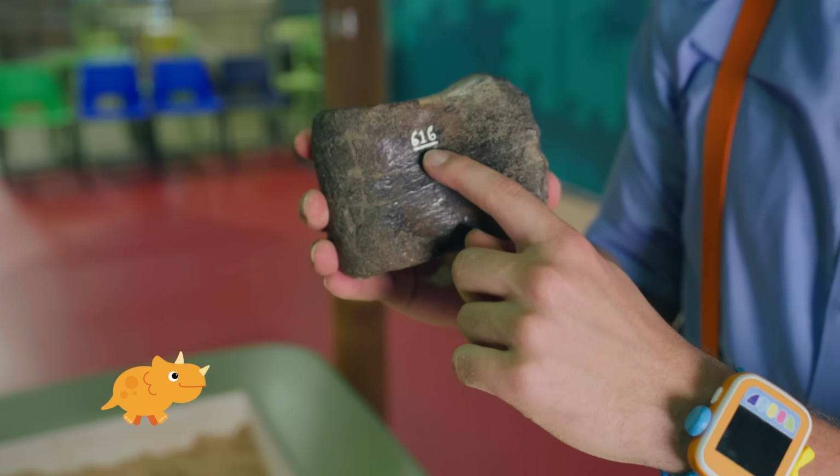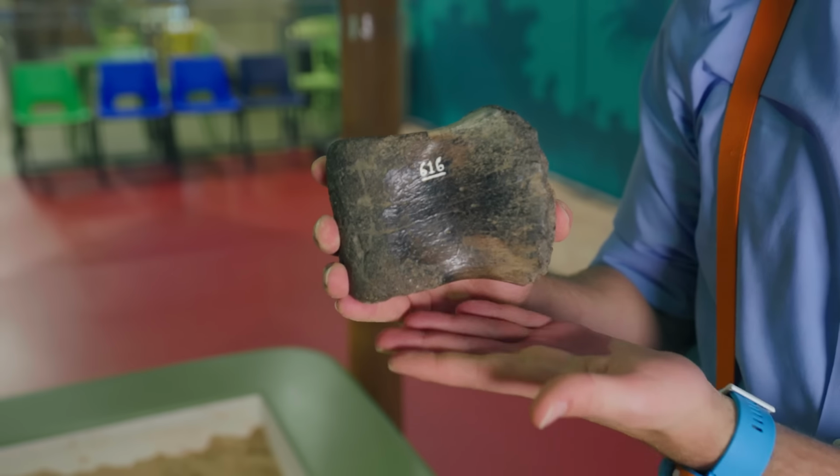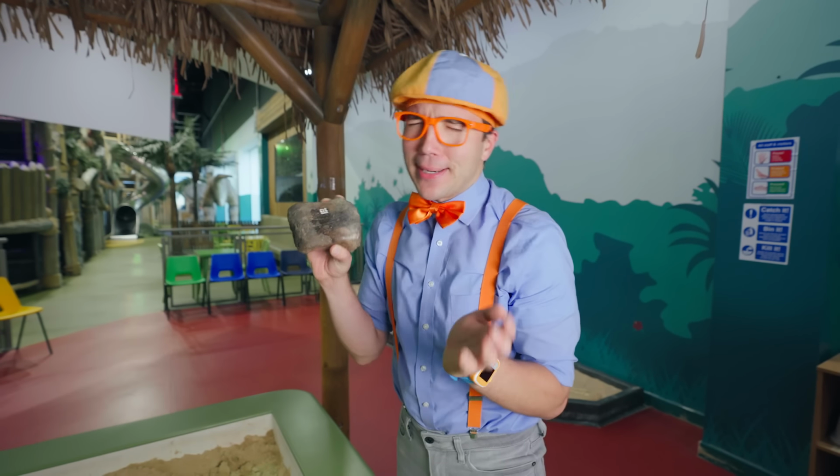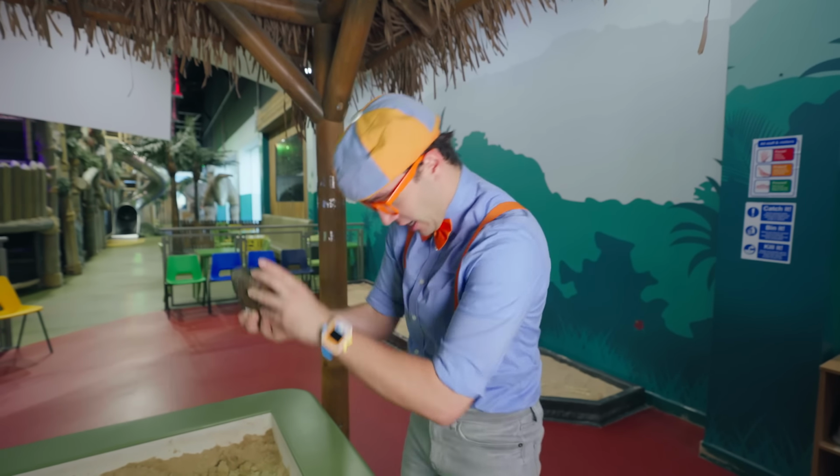Whoa, and look, this fossil has a number on it. That's because paleontologists want to number their fossils so they don't mix up what they found.